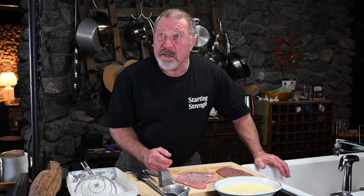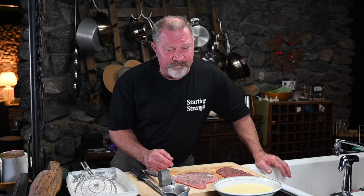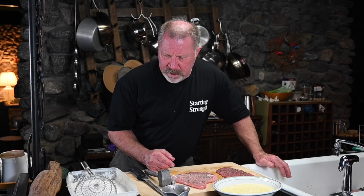And I'm going to use half and half in my batter instead of milk. I think it works better. I think the fat in the half and half works better on the surface of the meat when you're making a fried patty out of it. So we're going to do that.